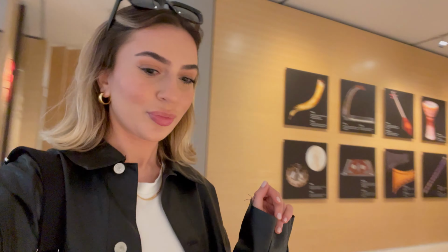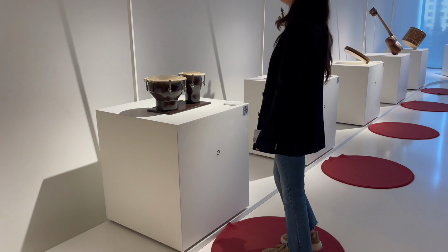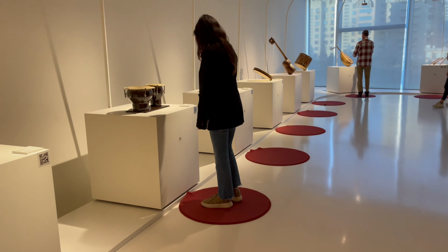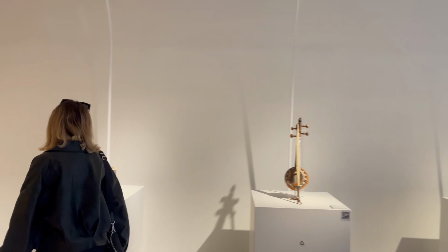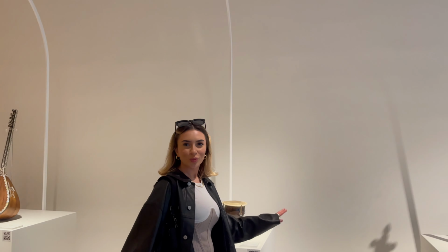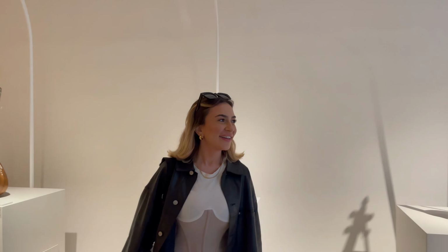Okay, this is definitely my favorite part of the museum. So they have all these instruments, and when you step on the carpet, it plays the instrument. So I'm gonna go on kamancha. So cool.